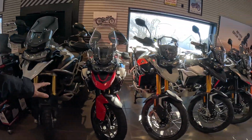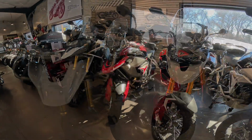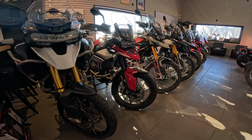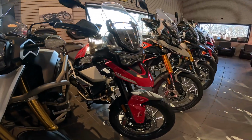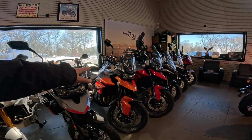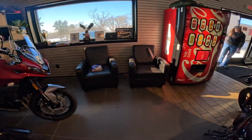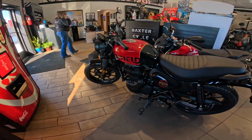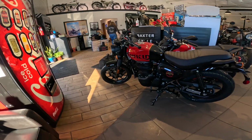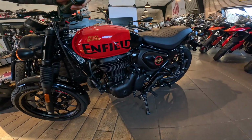Check out all these Tigers. 1,200 over yonder. This is one of my favorite ones right here. Just so beautiful. The Aragon. Rally Pro, just a whole, here's the 850s, and then the 660 Tigers right there. This is one of my favorite bikes right here. The Hunter in the red and black. Isn't it just gorgeous? I love that tank.